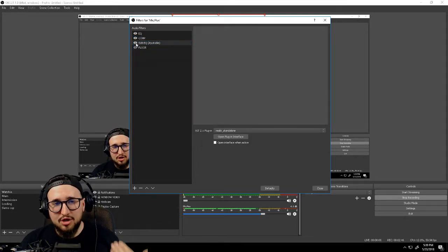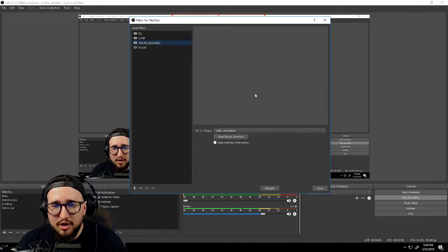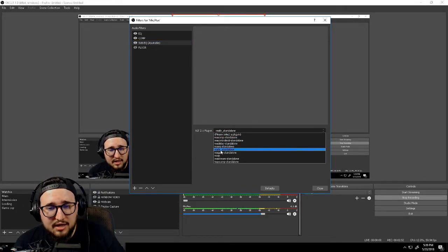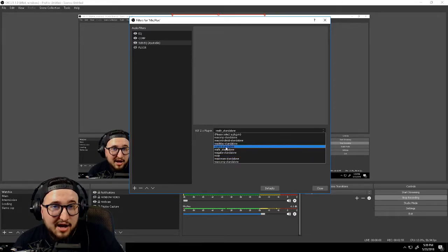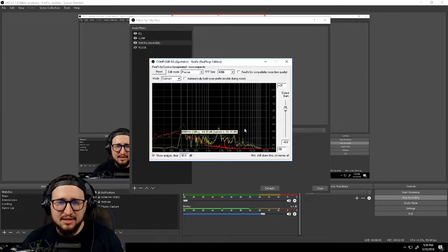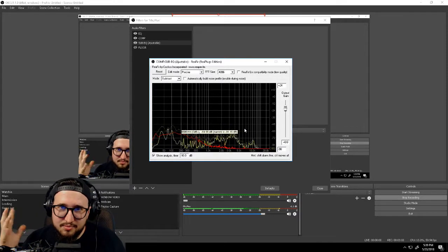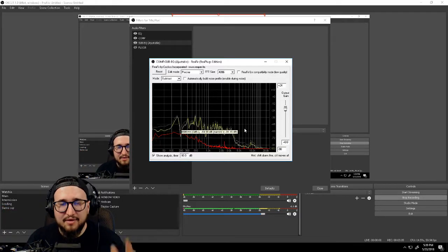This is sub EQ. Now this is where things get interesting. So we're going to use ReaFIR Standalone. What this is, is a live EQ, like smart machine thing. Okay, I don't even know what it is.